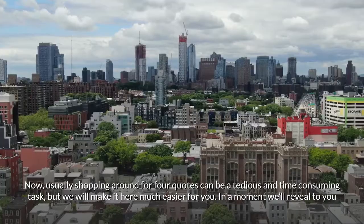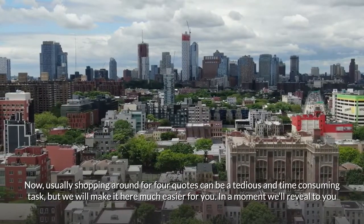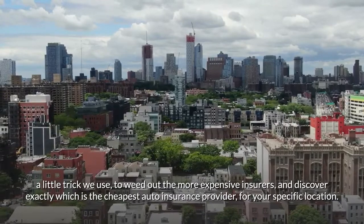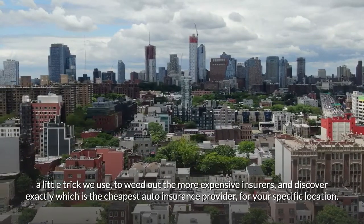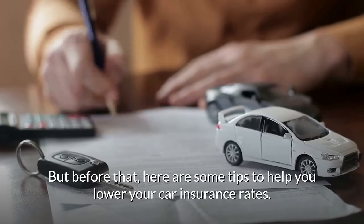Now, usually shopping around for 4 quotes can be a tedious and time-consuming task, but we will make it much easier for you. In a moment we'll reveal to you a little trick we use to weed out the more expensive insurers and discover exactly which is the cheapest auto insurance provider for your specific location. But before that, here are some tips to help you lower your car insurance rates.